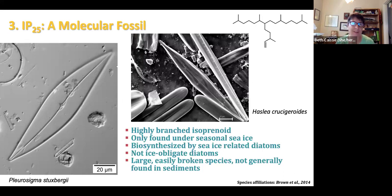But the other thing about them is that they're these giant, easily broken, really fragile, finely silicified species. And so we don't usually find them in the sediments. Often I'll find just a little square of the areola in here and think, oh, I have a little bit of Haslea, but it's not enough to actually count. So that's interesting. This is a diatom proxy, but it's completely different from the assemblages because these never show up in the assemblages.